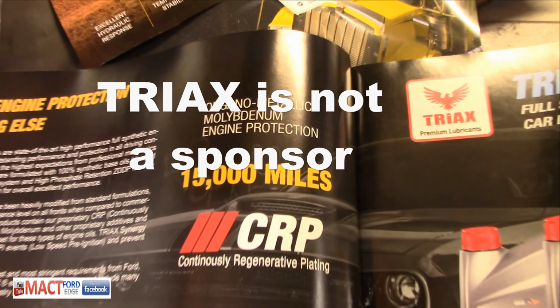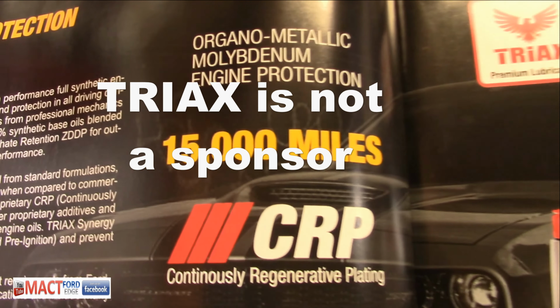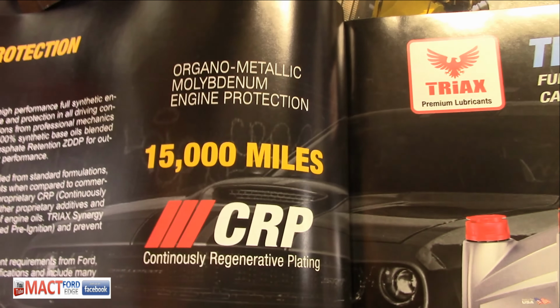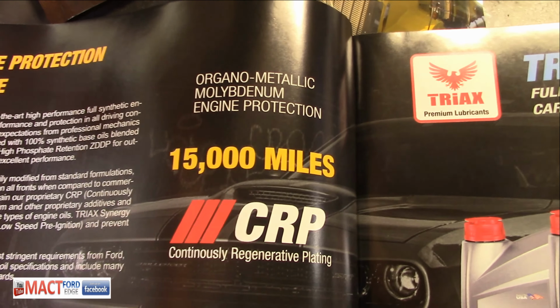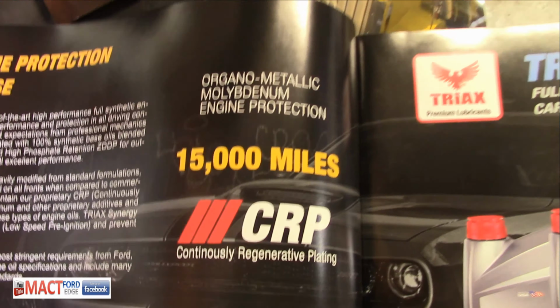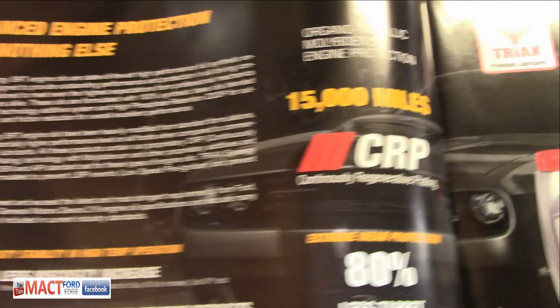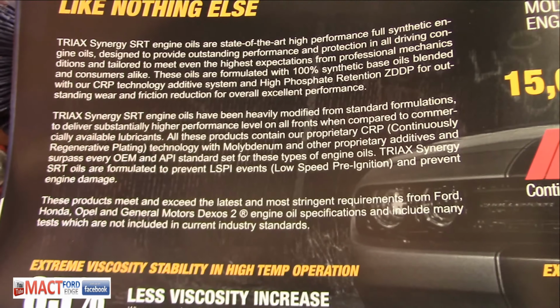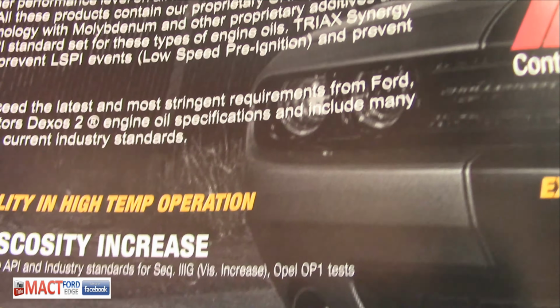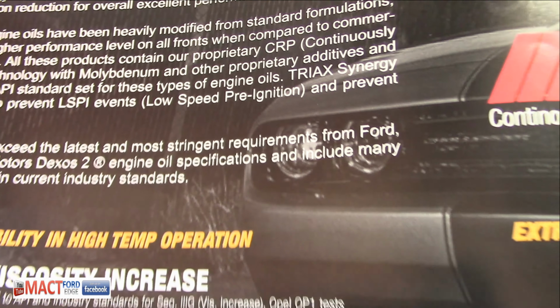One thing that old Triax is pretty proud of is a 15,000 mile oil change. I'm only going 200 hours on Blueberry, so that'll probably be about maybe 10,000 miles. We'll have a good idea on the TBN what it is, but basically they're saying it's good for EcoBoost in the low speed pre-ignition that we want.